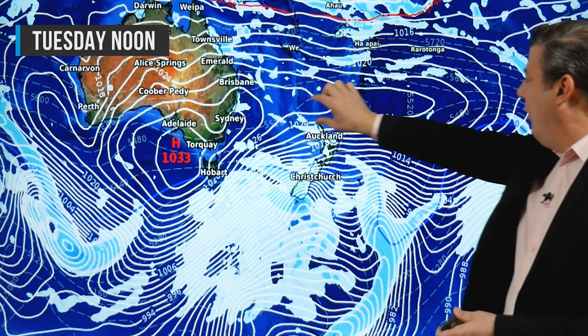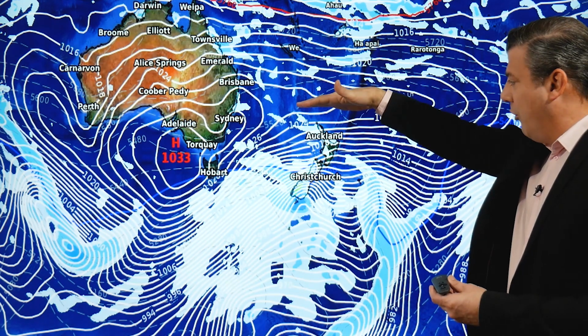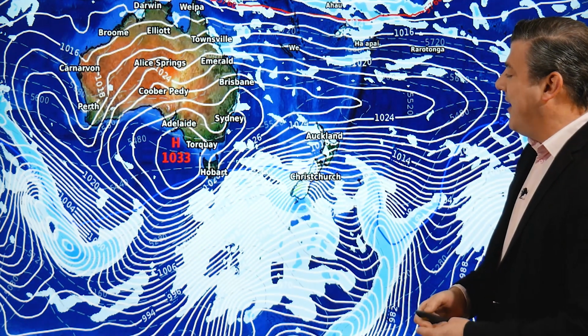High pressure parked out here over Melbourne, stretching all the way to the Cook Islands, basically, and that puts a lid on the winds for northern areas, pushes back down on it, makes for very windy conditions, especially the South Island. So on Tuesday, there could be rain warnings, wind warnings, and snow warnings for the South Island as the spring surge of weather comes through.